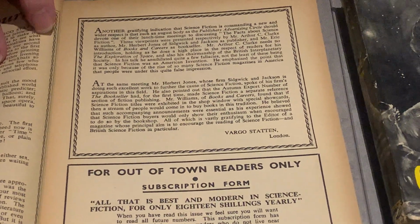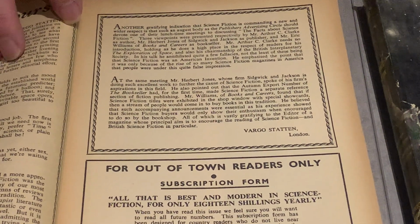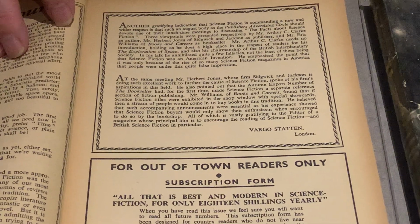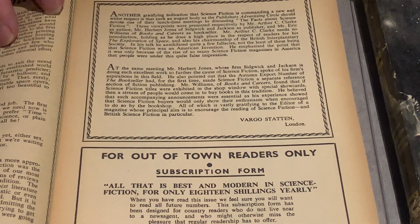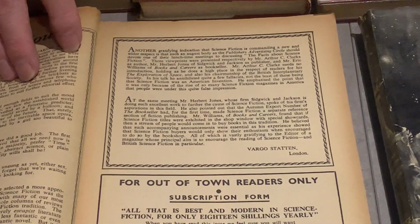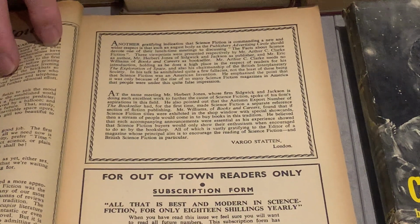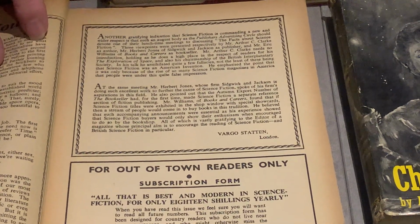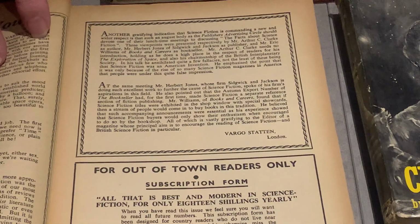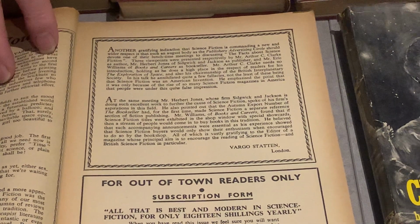Mr. Arthur C. Clarke needs no introduction, holding as he does a high place in the respect of readers for his The Exploration of Space, and also his chairmanship of the British Interplanetary Society. In his talk, he annihilated quite a few fallacies, not the least of these being that science fiction was an American invention. He emphasised the point that it was only because of the rise of so many science fiction magazines in America that people were under this quite false impression.